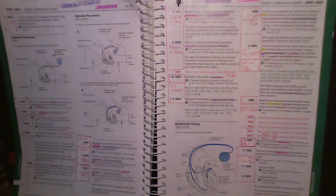All right. Okay, we come up to the top of page 189, 33218. So this is a repair. They are repairing a single transvenous electrode for either the pacemaker system or the pacing cardioverter defibrillator. 33220, they're repairing 2 leads for either the pacemaker or the pacing cardioverter defibrillator system.